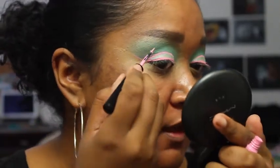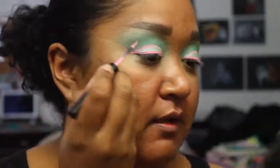I hope that you guys can see it because I can't really see it from the viewfinder. It is pretty far, so I don't know. Okay, so that's the first part down, but we're not done yet. I also want to try and add some liner to the top, like say right there.